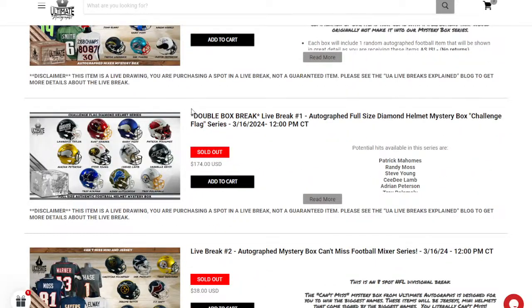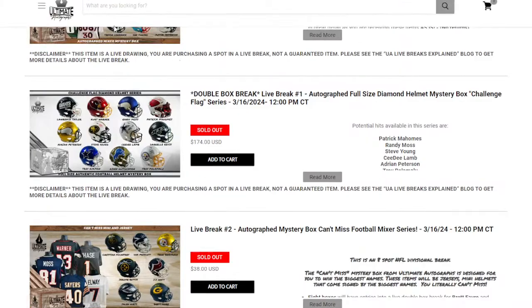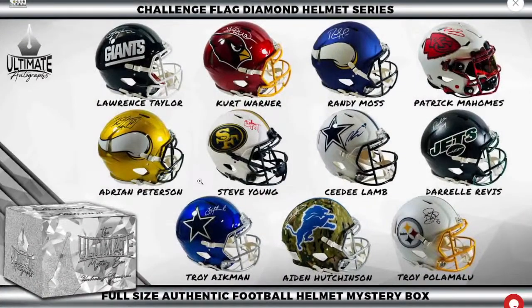Here are the diamonds, guys: Troy Polamalu, Adrian Peterson, Steve Young, CeeDee Lamb, Troy Aikman. Look at a loaded list right there. That Troy Polamalu helmet is absolutely sick, one of the best safeties of all time. Looks like a retro Cowboys helmet. CeeDee Lamb, what a great year he had, 135 catches this previous year. Adrian Peterson, one of the best running backs of all time, on that Vikings flash helmet. And there is the Troy Aikman flash Cowboys, a beautiful helmet.